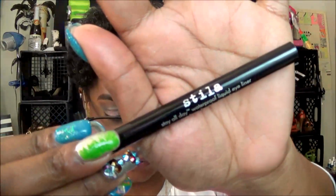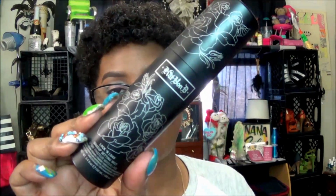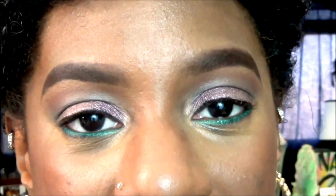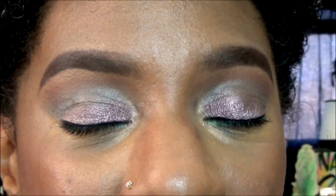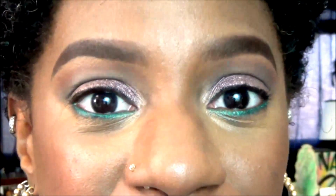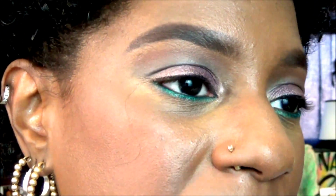On the top lash line, I'm using my Stila Waterproof Liquid Liner. To set everything, I'm using my Kat Von D Lock and Load Facial Mist. And I believe that is it. So let me show you my face once again. We're going to zoom in. Here you are with the foundation, my brows, my shadow, my no mascara lashes. There you are. My lower lash line, the highlight under my eyes, my cheek blush and topper, my lips.